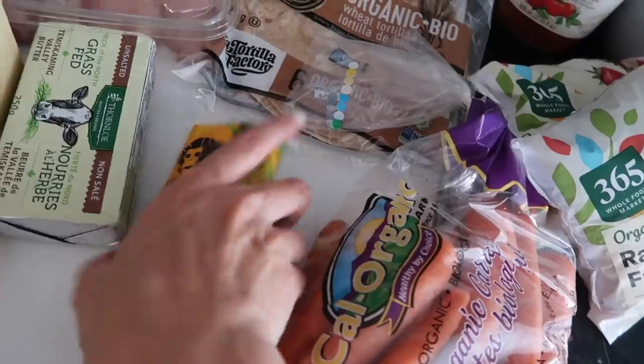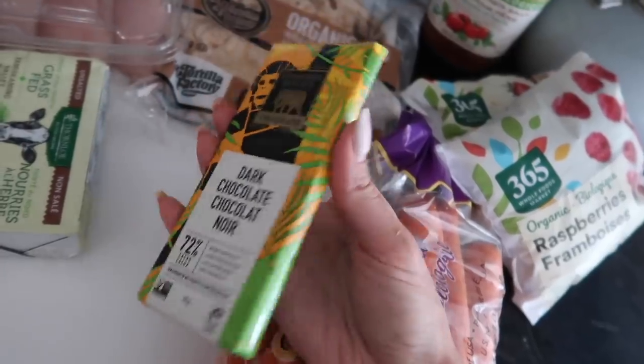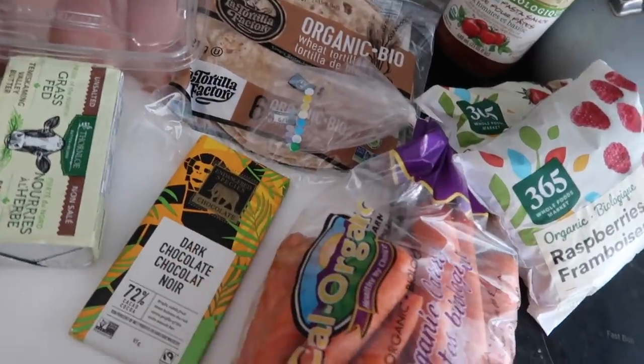Got some carrots, and I think this is the last thing, just a dark chocolate bar. I like to snack on this at night. I'll just have a couple squares, normally with tea or something.